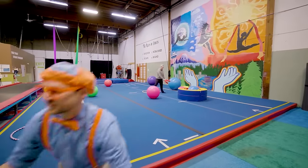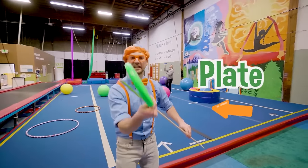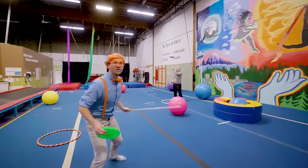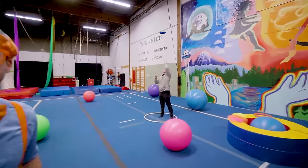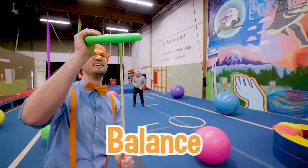And looks like we have this wood stick. Whoa, what is that for? And a plate? Yeah, a green plate. I know what to do with this. Wow. Maybe I could juggle. Wait, he's not juggling. He's balancing. Let's try it out.